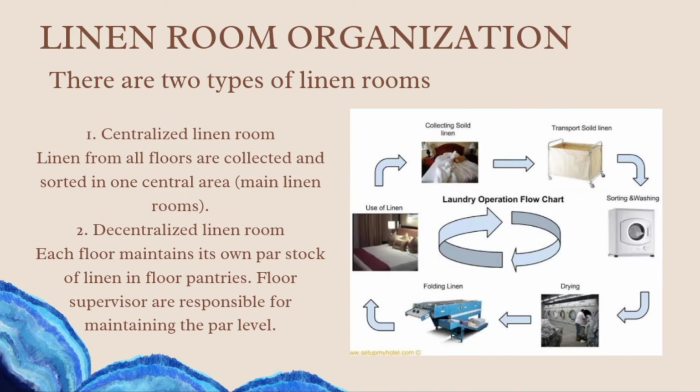Linen room organization. There are two types of linen rooms. 1. Centralized linen room. 2. Decentralized linen room. Centralized linen room: linen from all floors is collected and sorted in one central area, the main linen room. Decentralized linen room: each floor maintains its own stock of linen in the floor pantries. Floor supervisors are responsible for maintaining the par level.